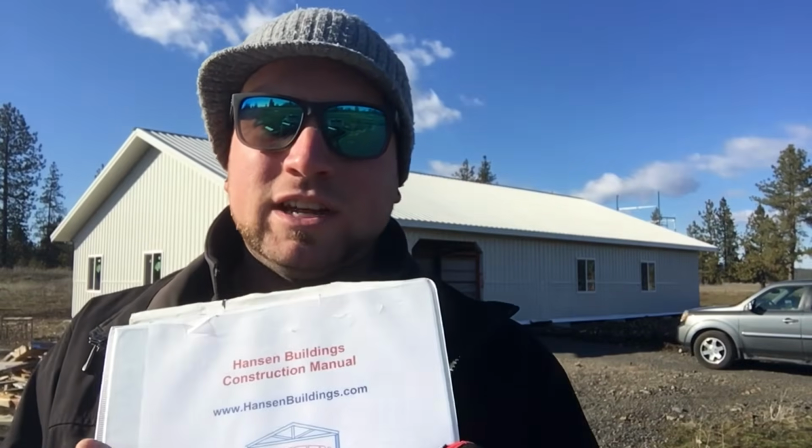Not only do they send you this nice little binder that has everything that's relevant to your project, but they also have a bigger repository online of everything, and you can download that, get it all digitally, so that even if you misplace this, you're still good to go.